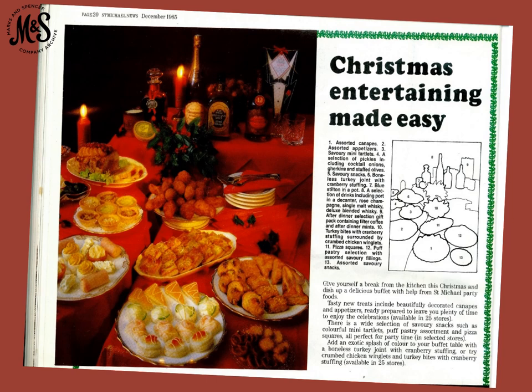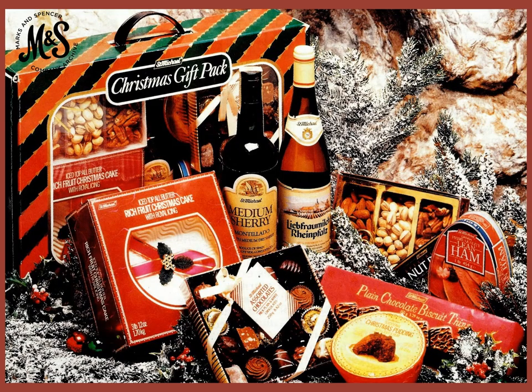In 1982, we introduced a Christmas turkey ordering service and our first Christmas hamper. And this is one of our very earliest Christmas gift packs, containing an iced fruit cake, an assortment of chocolates, a Christmas pudding, some biscuits, assorted nuts, a tin of cooked ham, and the all-important sherry and Liebfraumilch.